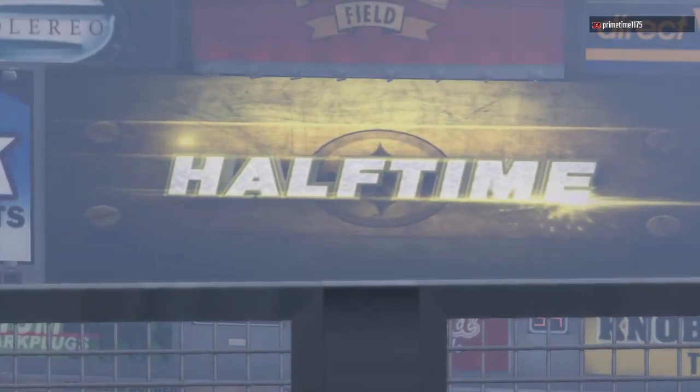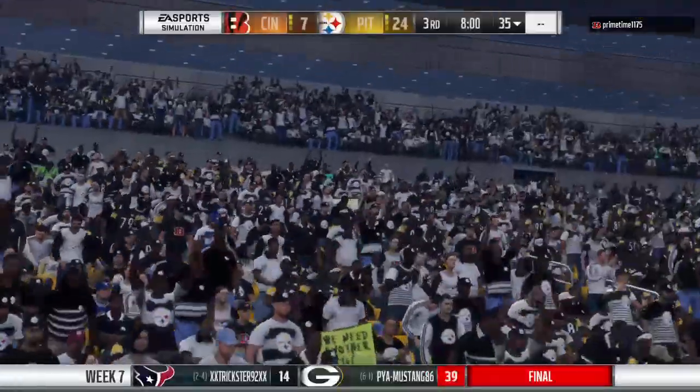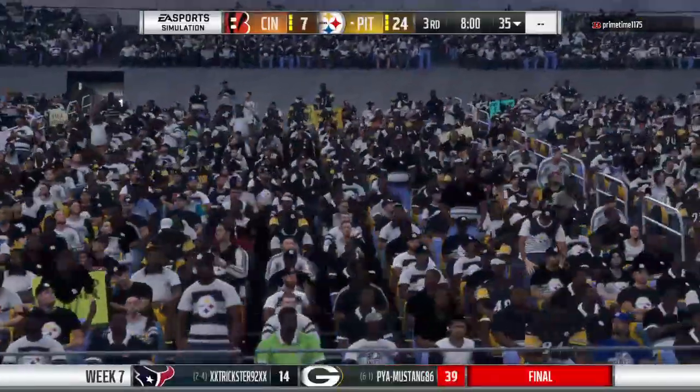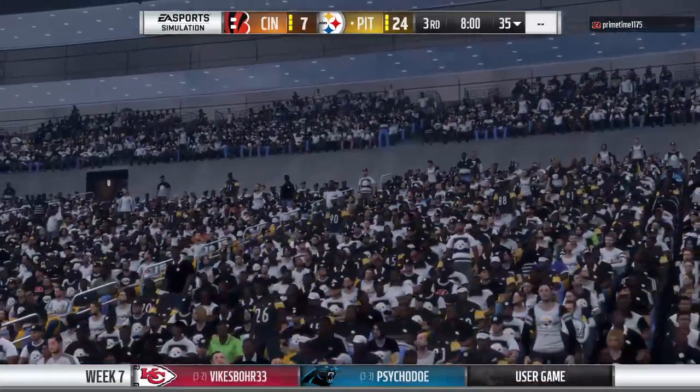So we reach halftime here in the Steel City with the Steelers on top. As we send you now to Orlando to check in with Larry Ridley and our EA Sports Halftime Report. Take it away, LR.